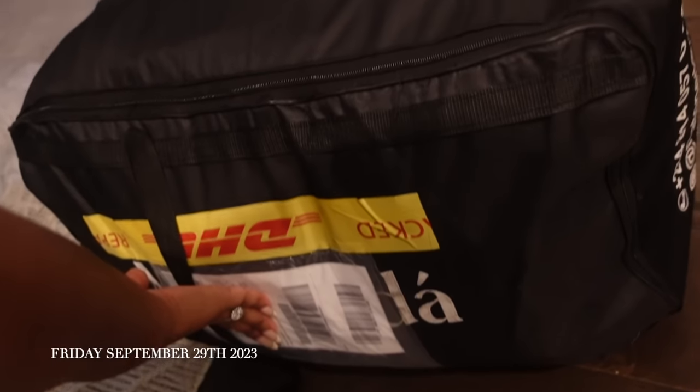You guys, my reception dress came. I'm so excited to show y'all. My reception dress right here. Okay, so some of my bridesmaids are wearing this, and then I'll probably announce it afterwards.